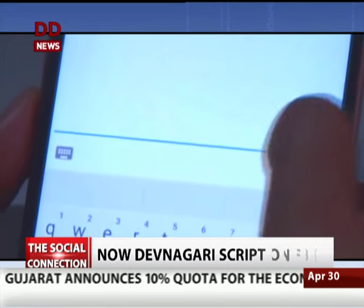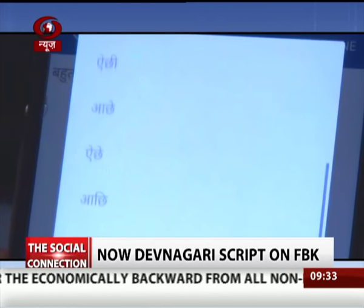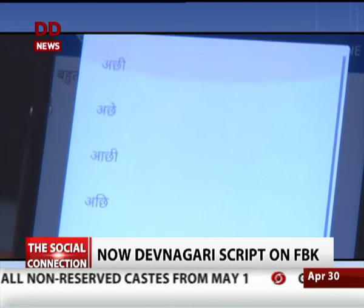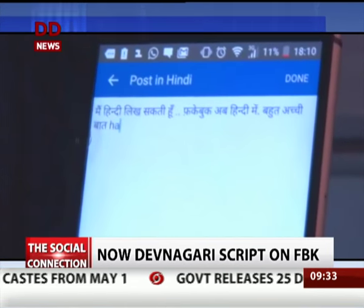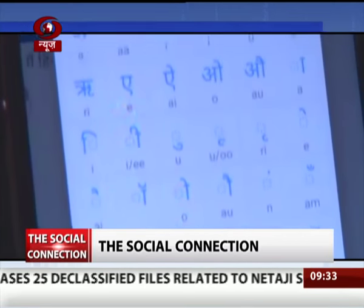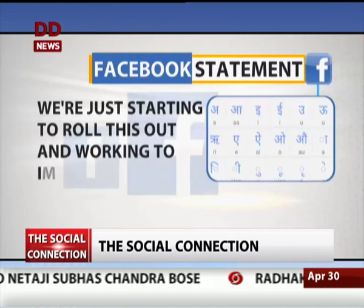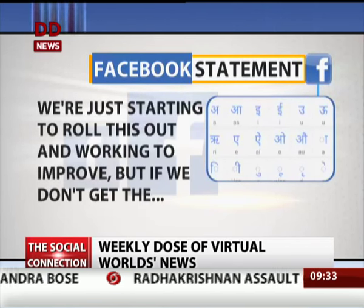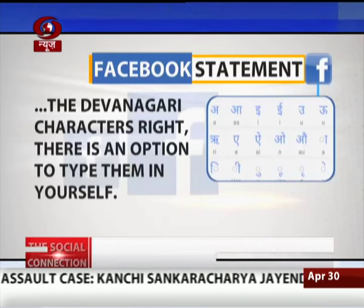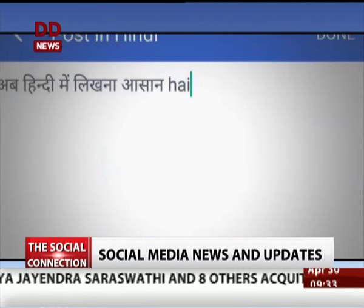The tool will also remember the phrases a person uses the most. The most often used suggestions get saved in the feature's memory, similar to how WhatsApp remembers the words or expressions we use the most and offers them as autocorrect options. Transliteration is not always accurate, and in such cases, the user can directly type in the word they want in Devanagari. In the statement, Facebook further added, "We are just starting to roll this out and working to improve. But if we do not get the Devanagari characters right, there is an option to type them in yourself." This feature is available to people in India on the latest version of Facebook for Android app.